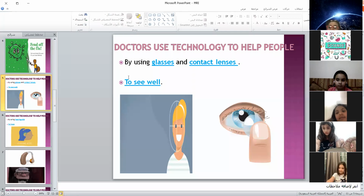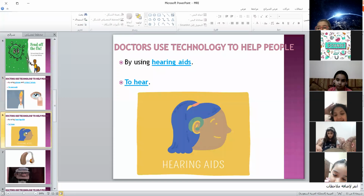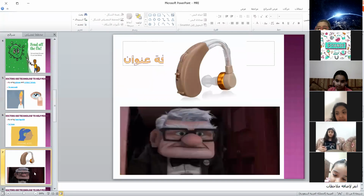Okay, now let me complete. Doctors use technology to help people who can't see well by using glasses, as you see here in this picture, and contact lenses. Also, doctors use technology to help people who can't hear well by using hearing aids, as you see here in this picture. And this is another picture of hearing aids.